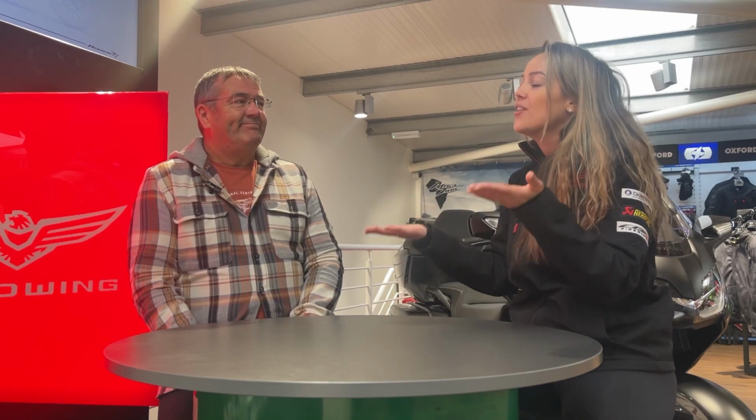Now yours is the DCT as well, the dual clutch transmission. So for all intents and purposes, it's a twist and go. So how does that perform for you in slow moving traffic? We've had kind of mixed opinions. We usually generally say it's down to just getting used to it, but what's your take on it?